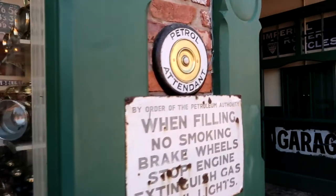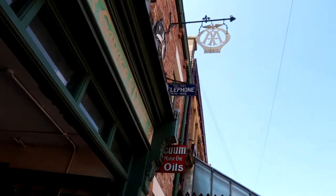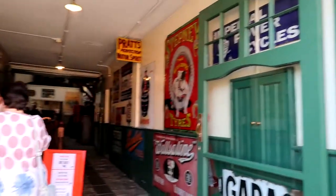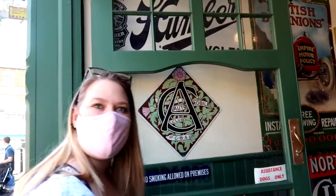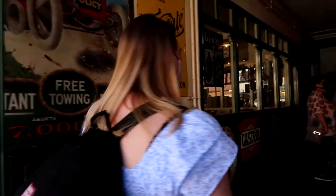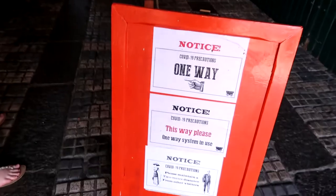Loved all the old signs. Look, garage sign up there, that's really nice, that. It is. We absolutely love it here. It's a brilliant day out. Look at this. Old brickwork there with the brand name in the brick. It's really nice, I've never noticed that before. One way signs all over again, which is really good. And it's themed into Beamish as well. We've done it really well, I think. Yeah, it is really, really good.